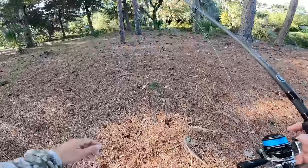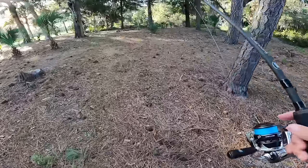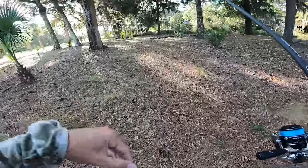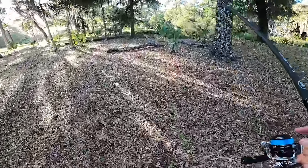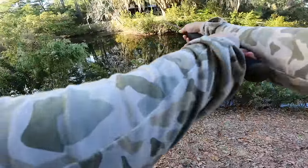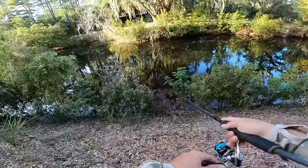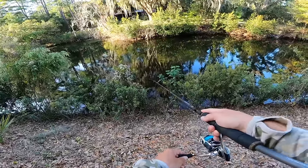All right, boys, we're going to go a little deeper in the woods over here and see if we can find some more fish. I didn't really want to fish on this side of the pond just because it's a steeper bank. So it might be a little hard for me to work the bait, but I think we can get away with it. This looks like a good little zone. Throw one off on this point. Yeah, it's hard to get my rod low to keep that bait underwater.